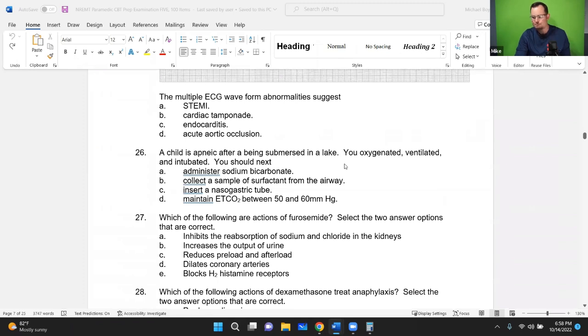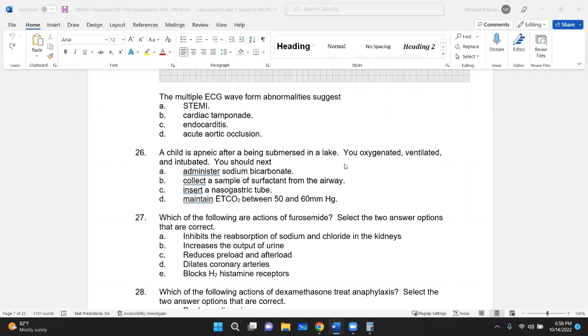That is a good discussion. Number 26, child is apneic after being submerged in a lake. You oxygenate, ventilate, and intubate. You should next administer bicarb. So interesting question, right?